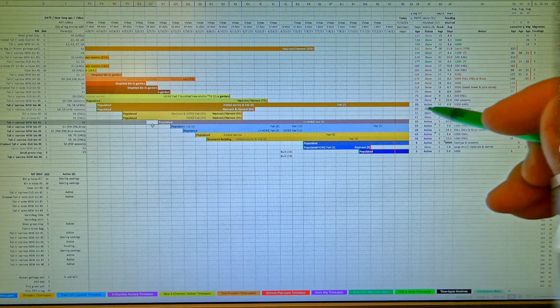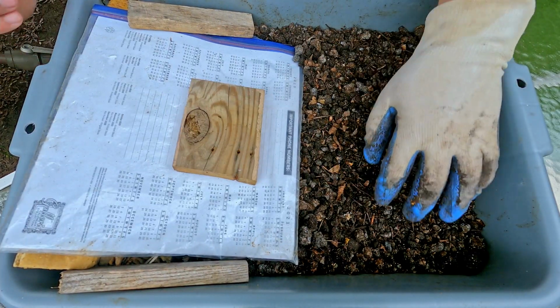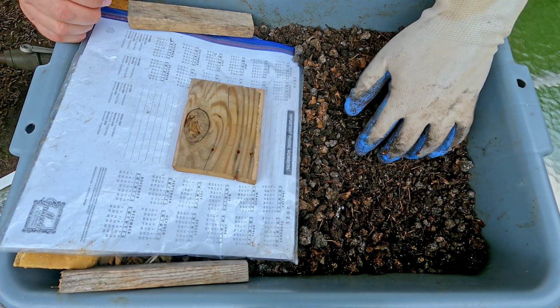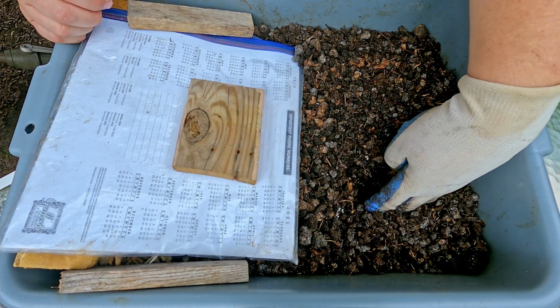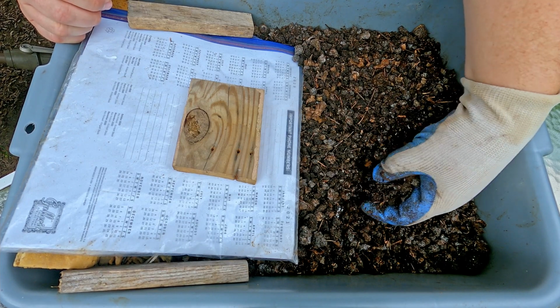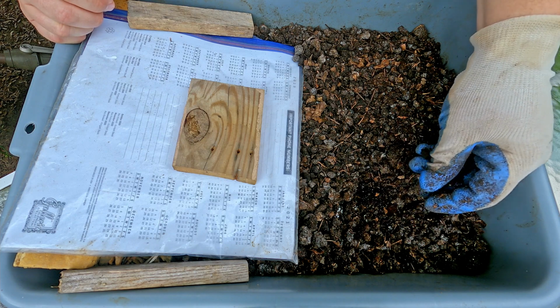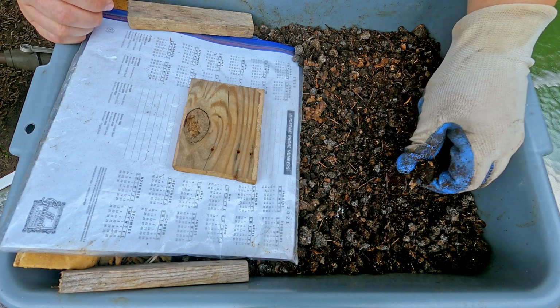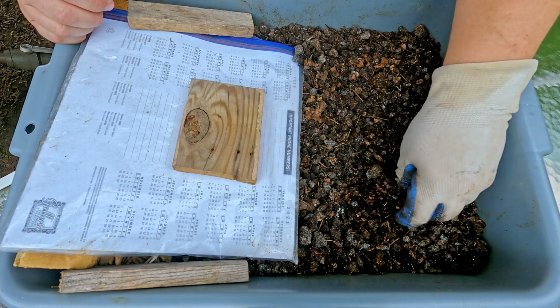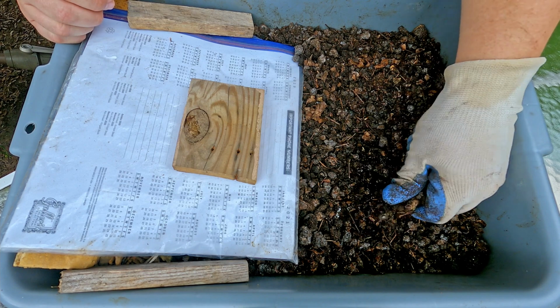So let's get started. The one thing that's really interesting to me is the way this stuff just dries out so easily now for some reason. In the past, I always found that if I went digging down into a pile of castings, the moisture down low was usually quite abundant. But to me, this stuff just seems like it's somehow drying out a lot more readily than typical castings would.